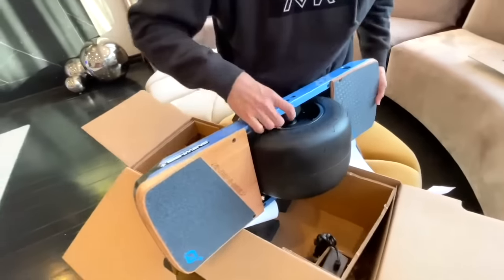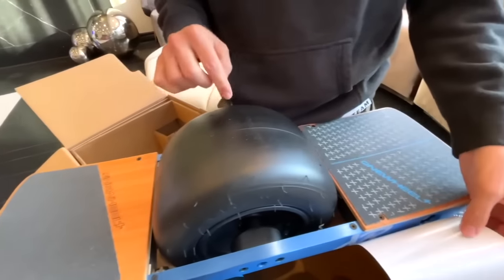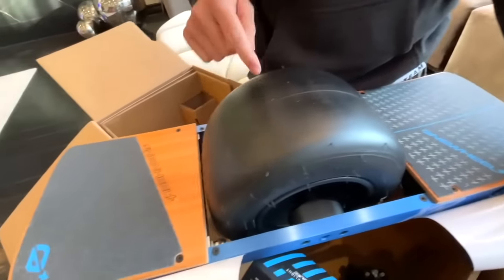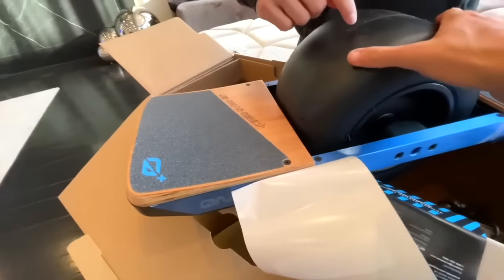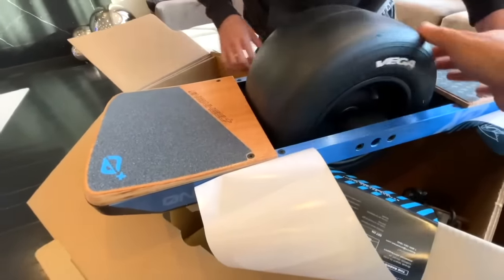Wow, I got the grip tape on it already. Look at that tire. Oh, it's a bald tire. You got the treaded one. Whoa, look at that. My fingers stick into it. Oh, this is a different tire than what they originally came with. This is a really cool tire. The new one. Yeah.